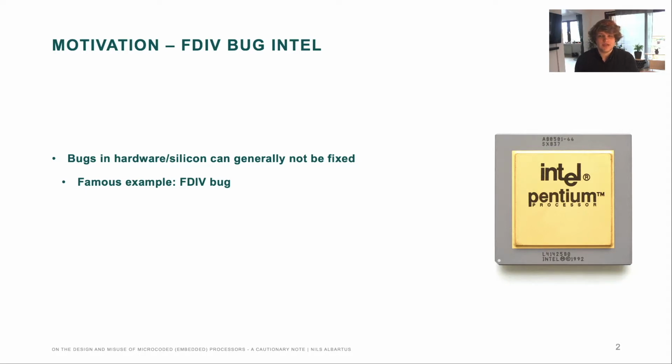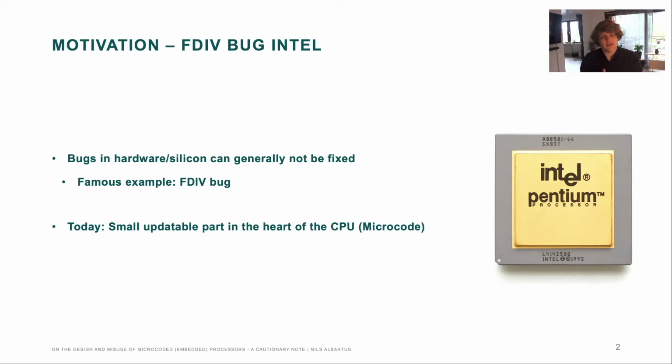And to avoid such expensive endeavors in the future, most processors nowadays contain an updatable part, which we often refer to as microcode, which allows the vendors to fix bugs in processors in the field via an update, which is usually deployed in the BIOS or operating system.